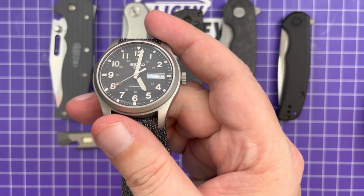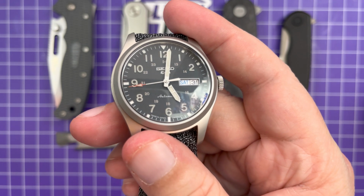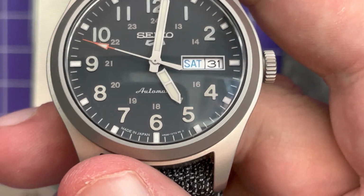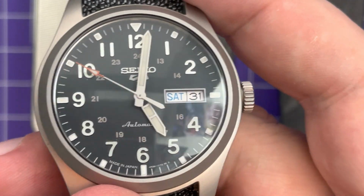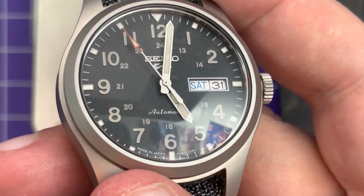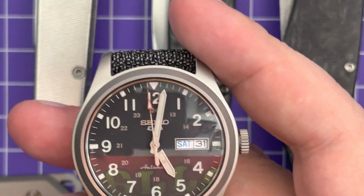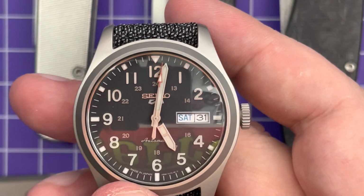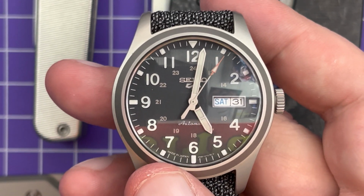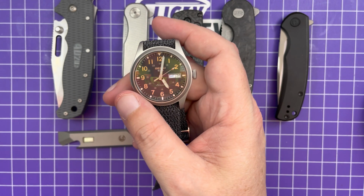It's not going to come out well on this camera, especially with this background. But it does come out. Let me see if I can zoom in. It does have a bit of a textured dial, and tarmac is a pretty good description of it, honestly. It does have these really nice raised indices. Those aren't lumed, but everything else you'd want to be lumed is. And zoom back out here. I can see it at night when I'm sleeping, all that kind of stuff, everything you'd want.